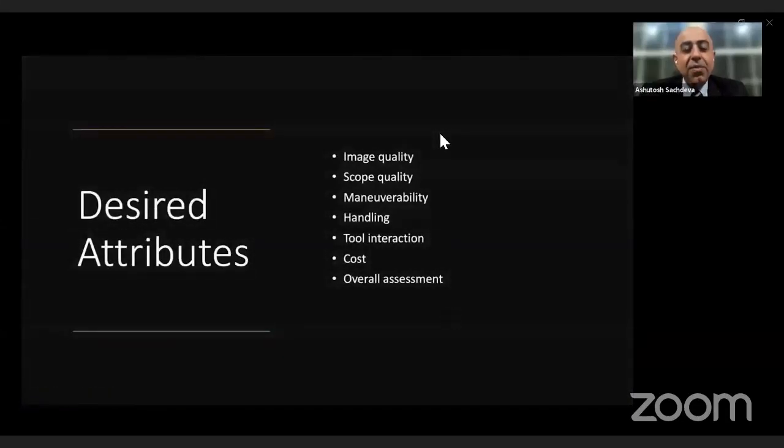So as we have come along, we have focused on the desired attributes, which include: does the scope perform as well as it should, and compare with the existing high-tech technology? Does it have superior image quality? Anybody using an iPhone or Samsung Galaxy or any Android or iOS device knows that we have come a long way with image quality in our cameras. So certainly that has been miniaturized and has become cheaper. Is the scope of high quality, meaning when you hold it, do you feel that you're actually holding a scope or a toy? Does it fit the ergonomics of a man and a woman? Does it perform in terms of tensile strength of the string and maneuverability?